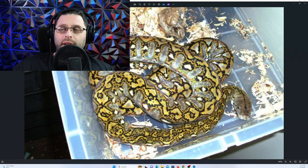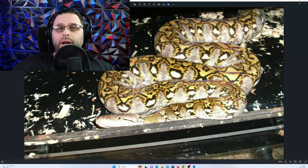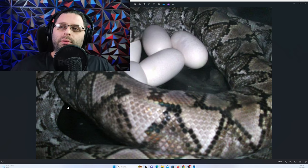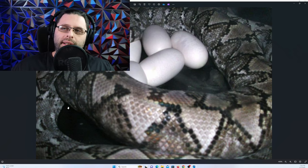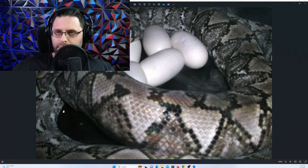Clearly not anatheristic. Has a ton of color, has a really nice pattern. And then this was a female from that same clutch, clearly not anatheristic. And as far as I know, there's never been an Anery pop out of that line. And they came from an animal that looked like this. I mean, everything about that animal suggests that it's anatheristic. So I had to let people know, like, hey, this line isn't anatheristic. I was hoping it would be, blah blah blah.